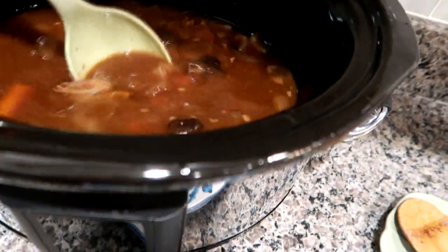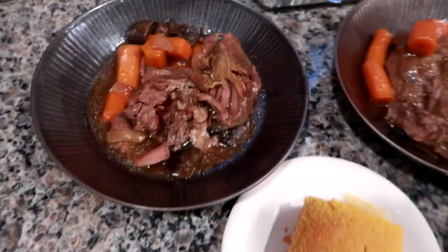And we've got plenty of leftover meat in here that I'm going to use for lunches for myself or leftovers. Looks really good. Really good comfort food.